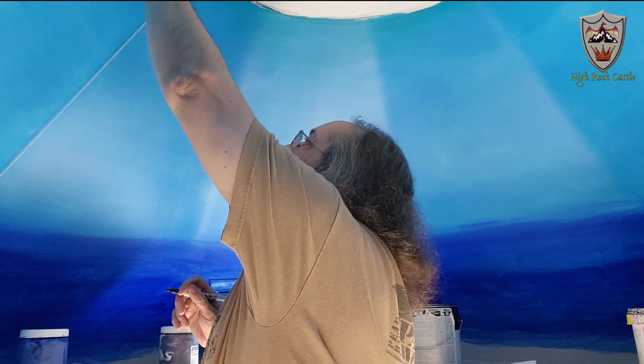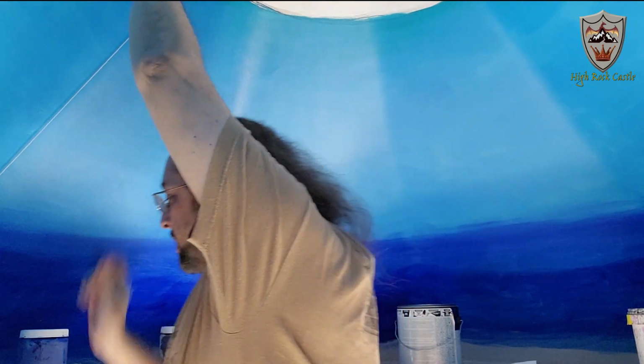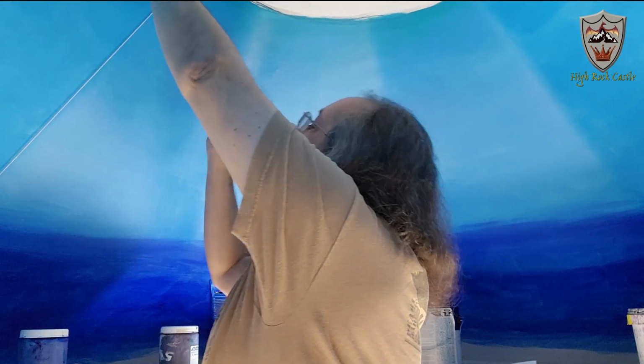Alright, so I've got this string here and I'm gonna set it up to do some guidelines, because there's a bunch of black lines in the design that I can use to figure out where everything else is going to go.